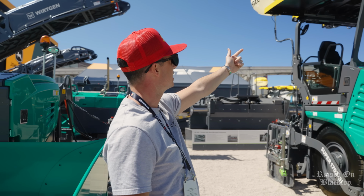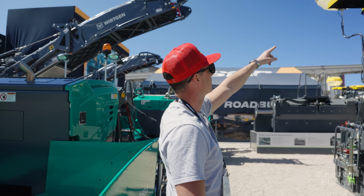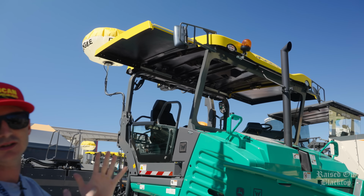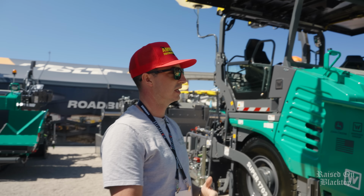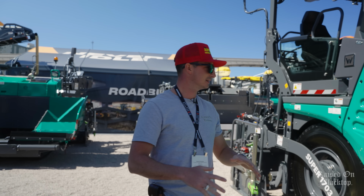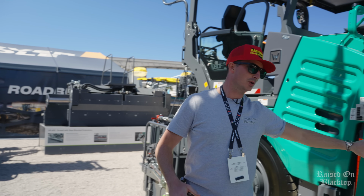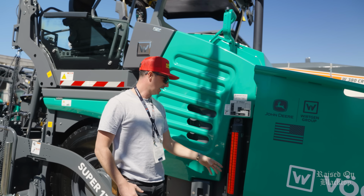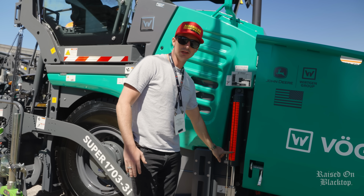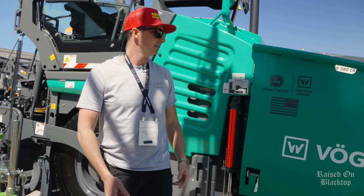And this machine doesn't have it, I don't think, but up here on this light, there's usually a light with a green and a red X, and it's for the driver so they can communicate with each other. Just little details on this machine, what Wirtgen does in Vogele. So this is your tow point. A lot of them light up, so if you're paving at night, you could see it.